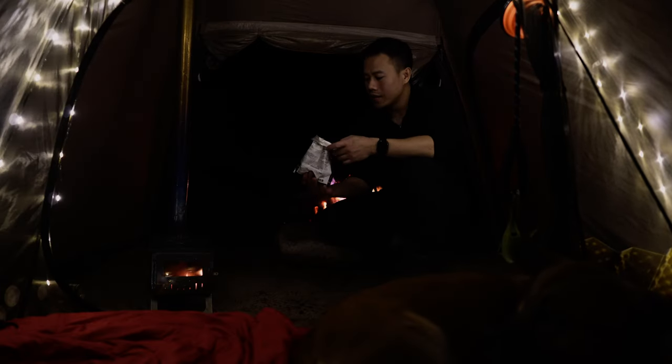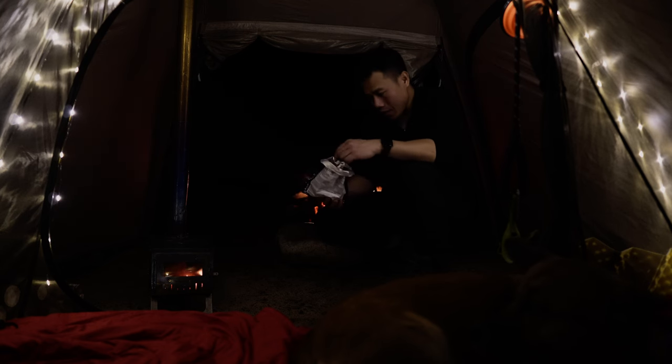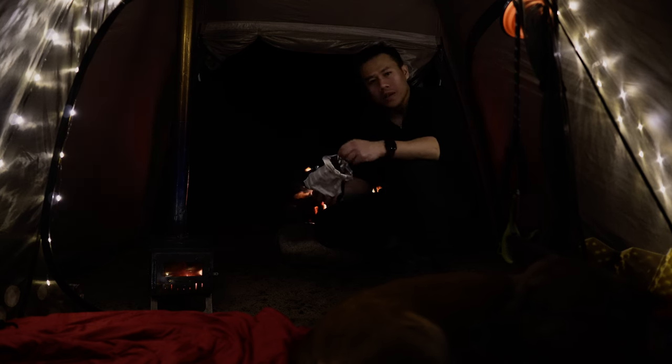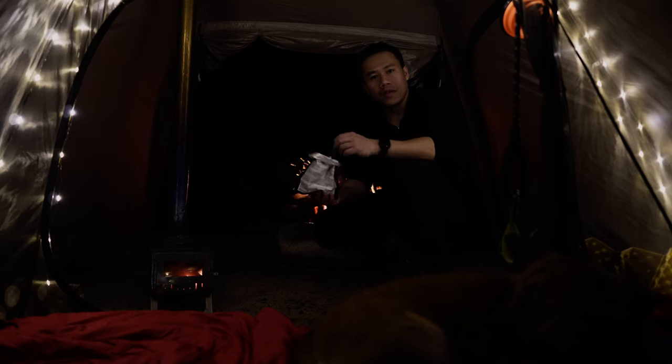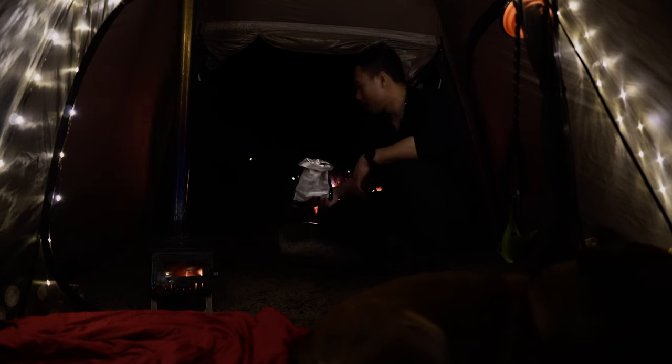Dinner's all done. Finished the whole package. Decent food. It's good for a lightweight backpacking trip for sure. Pretty good. Not too bad.